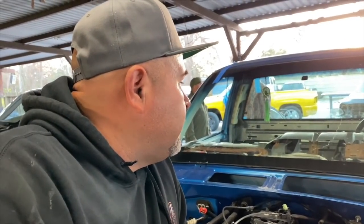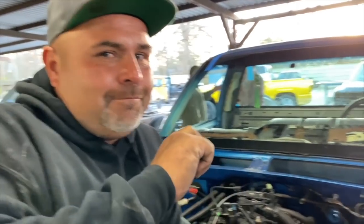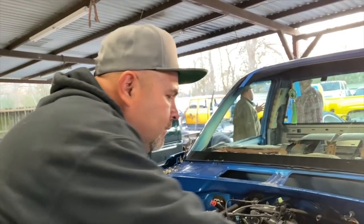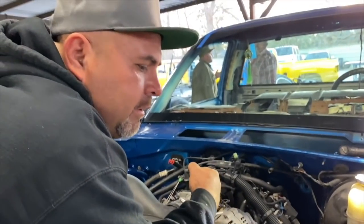Glass guys are done. The glass, front and back, are on. Got the battery right there, about to put the battery on. Hopefully it starts in one shot. I don't see why not, but we're about to find out in a minute. The shifter cable's on, right?